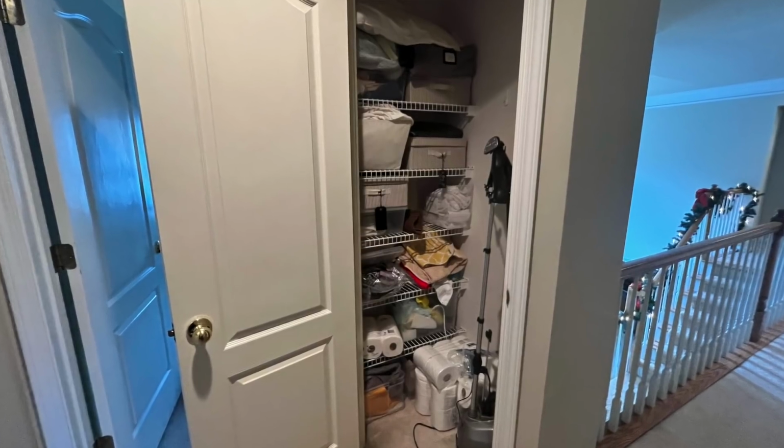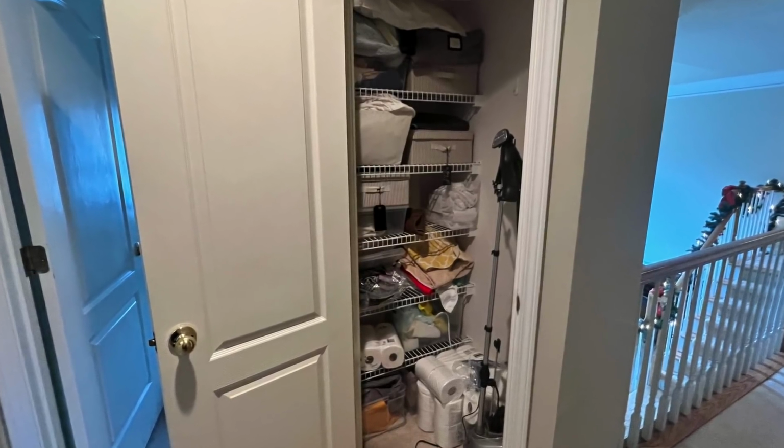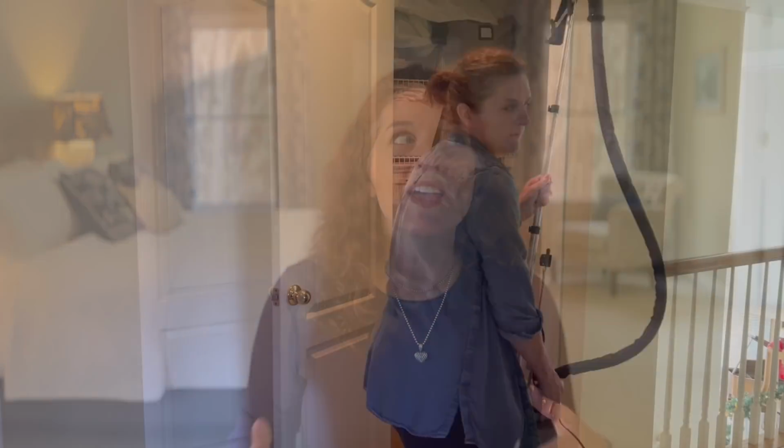So the first thing that I want to do is show you guys what this space looked like before. And I just want you not to judge me because it's bad. And I'm a person who had good systems in there, but we got so busy that I wasn't keeping the systems up, and I didn't realize that things just weren't really working for us anymore.